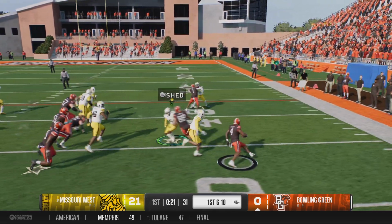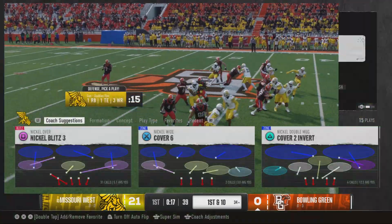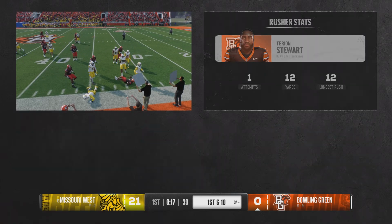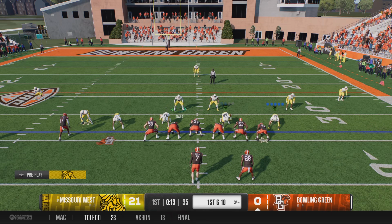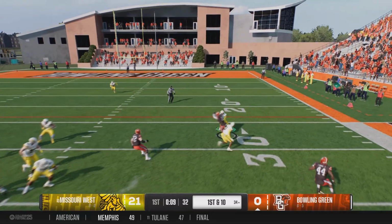Looking for space. It's Stewart. He got a bunch and looked close to getting a lot more, but he's got the first down. First down, physicality wins football games. Being able to run the football and create balance. And right here, just another first down. Gives you another chance to maybe continue to run the football.